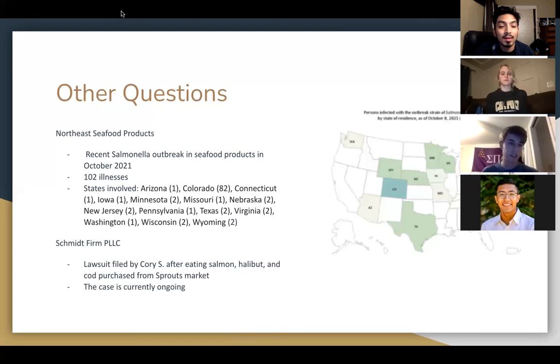And then more recently, several lawsuits have been issued by Schmidt PLLC against the Northeast Seafood Company. Schmidt PLLC is fighting on behalf of a client, a man who was diagnosed with salmonella after eating Northeast's products, and those products included salmon, halibut, and cod, which he purchased at a local Sprouts market. Currently, the case is still ongoing, and we are still awaiting a verdict, and ultimately we'll find out what that will be.